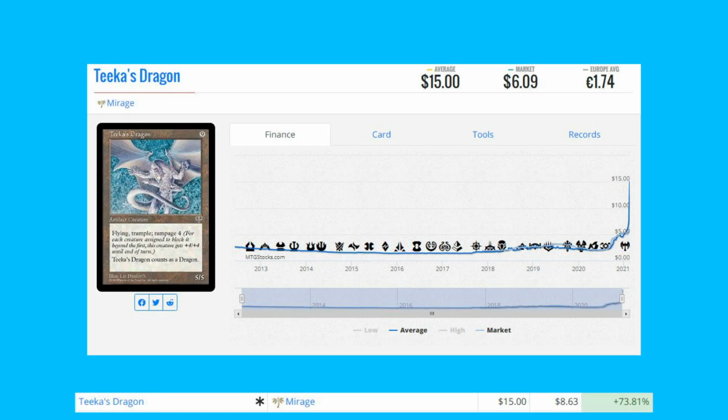Tika's Dragon from Mirage. This is another reserve list card, a dragon reserve list card. This is up 73% today from $8.63 to $15, and you know what, we saw a lot of dragon movement recently, and a lot of that is because of Kaldheim's new cards in the set, including Goldspan Dragon.